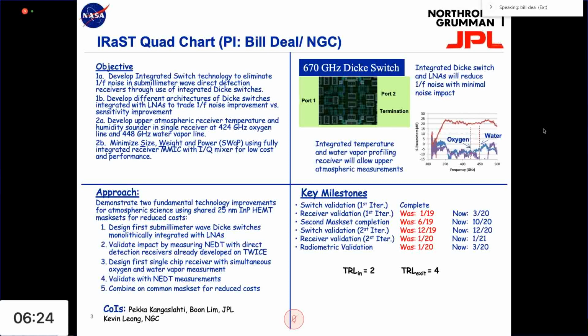I've got kind of our status update on the bottom. The radiometric validation for our Dicke switch radiometer was supposed to be in March. That was stopped by COVID, and hopefully it'll resume in September. Next chart.